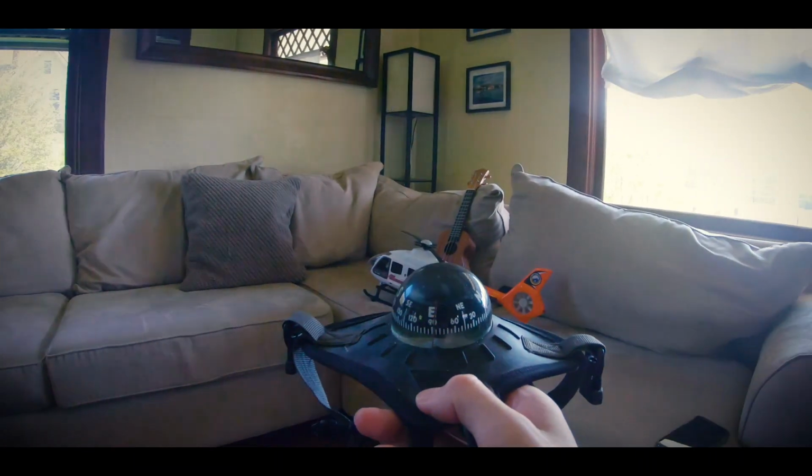You might have a deck compass, you might have a hand compass. What's great about the deck compass is that the number you see and the bow of your kayak will be pointing at whatever reading you are getting.